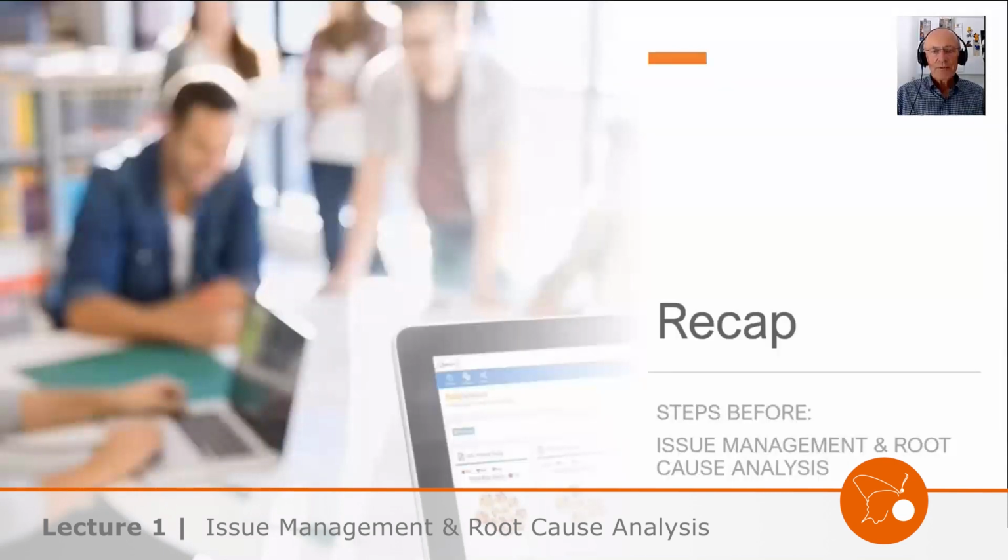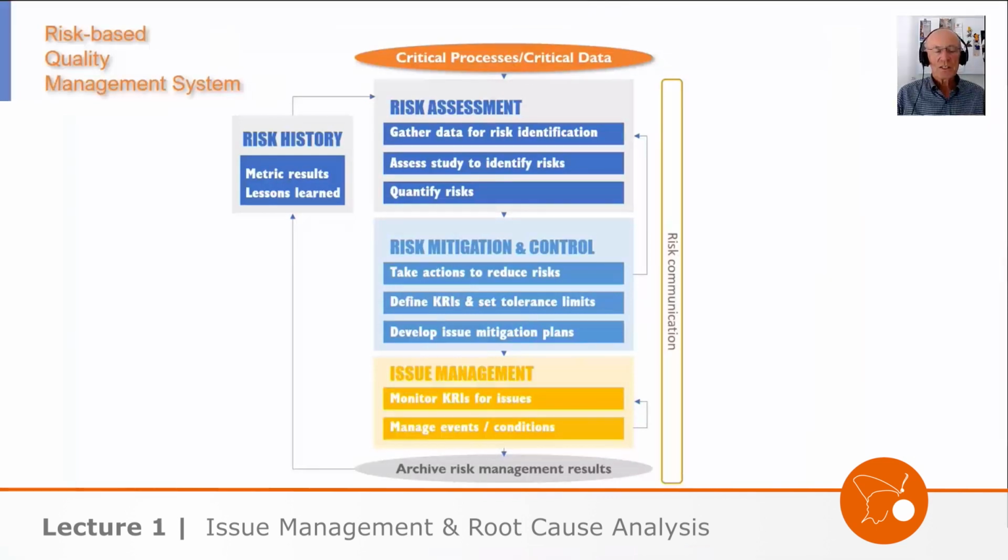So let's start with a brief recap for those of you that did not have a chance to watch all the other webinars, and also to help you to understand where in the process the issue management fits into the overall risk-based quality management process. As you know, we always start with the critical processes and the critical data definition, because that is what ICH E6R2 asks us to do as a pharma company, as a CRO, as someone who wants to implement risk-based quality management. And based on the critical data and the critical processes, these two that are certainly linked to each other, we do the risk assessment.